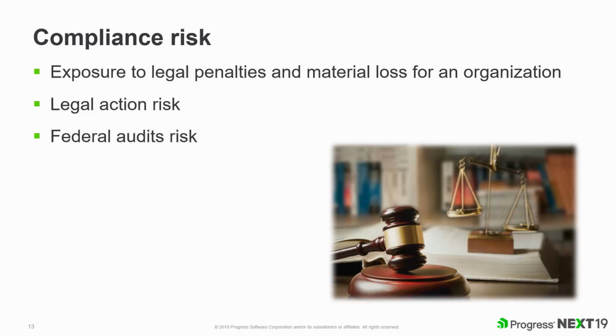And then you might get attacked by customers, by employees, depending on the certain standard, or you might actually get audited by the federal organizations. This usually happens when you deal with government data, or the breach is so huge that it leaks, for example, social security numbers, something that is really important to every organization. And this is the first risk that I will give you more information on, how we at Progress deal with that.